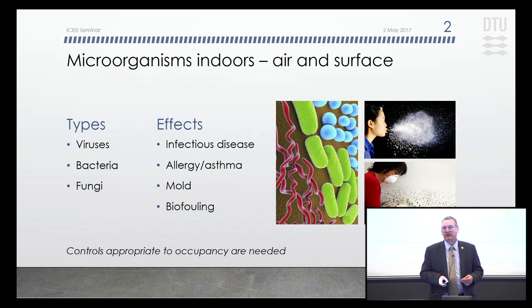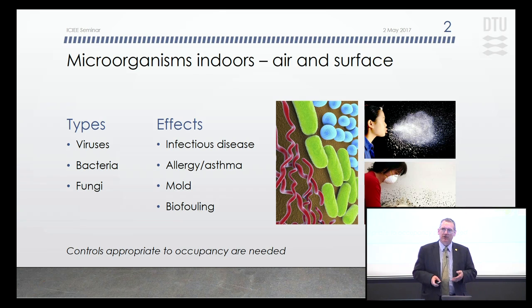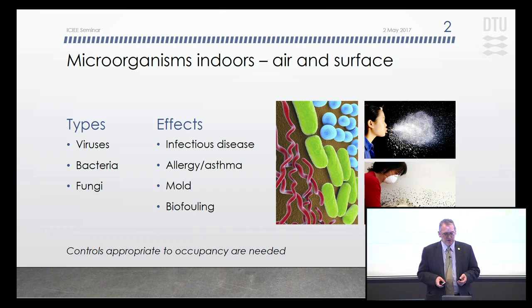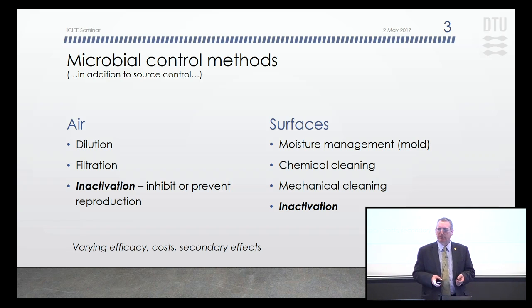Ultraviolet germicidal irradiation is specifically a technology for controlling microbial contaminants, indoors, outdoors. They can be in the air and they can be in surfaces. I don't think it takes too much to motivate the importance of this topic. Viruses, bacteria, fungi, they can cause infectious diseases, they can cause allergies, asthma attacks. Mold is a big problem in buildings, particularly in climates that are high humidity as this one is. And we also have the issue of biofouling of various components in buildings, plumbing systems, but also cooling coils in HVAC systems.